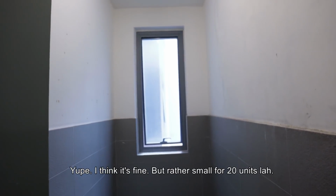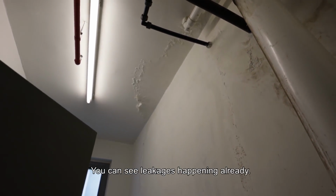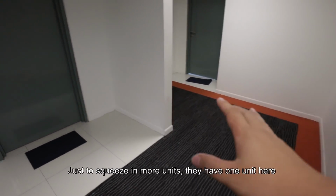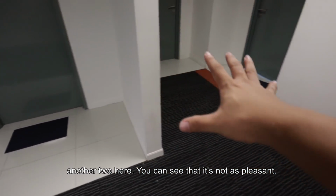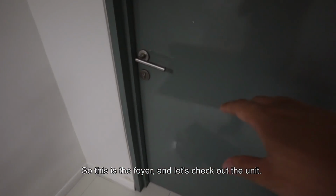Yep, I think it's fine, but rather small for 20 units. As you can see, leakages happening already. Then this is the experience of walking in the corridor where you have all these angles, right? Just to squeeze in more units, they have 1 unit here, 1 here, 1 here. You can see that it's not as pleasant. This is the foyer, and let's check out the unit.